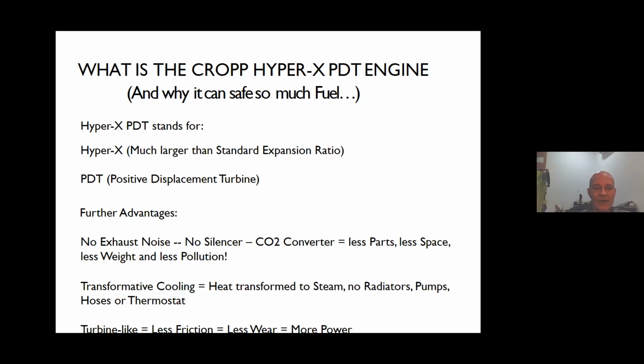Now, we call this engine a PDT, a positive displacement turbine, for a reason. A turbine has blades. When the material goes through the turbine, it is converted into power by changing the direction or the impulse of the motion. However, when you stop a turbine shaft, the material can still go through, meaning you have a bypass loss. But on the other hand, you don't have any friction loss because the turbine blades don't touch the housing.